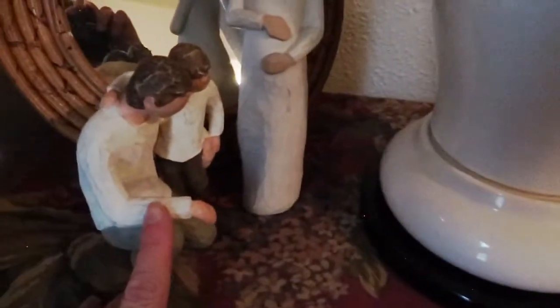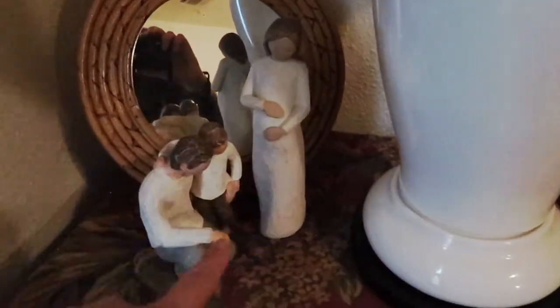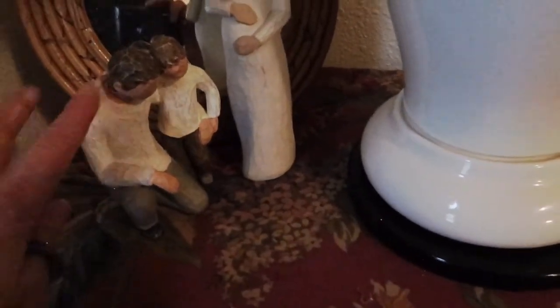I collect those and they're all Willow Tree and they all represent something certain, something in my life. And that was just some of them. That was like when I was pregnant and my son was about 5. He was 4 and he turned 5 right after she was born.